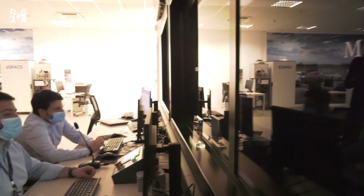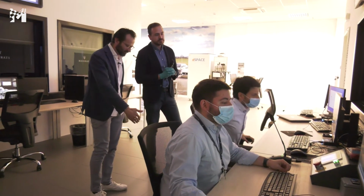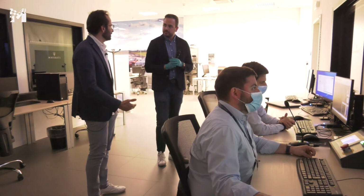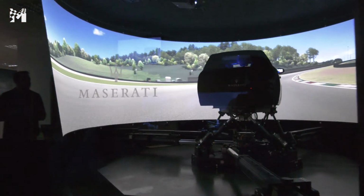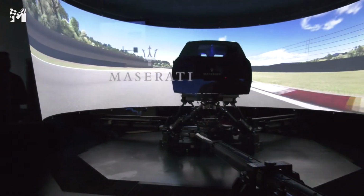As I was saying, the double range of actuators, high frequency and low frequency, and also the simulation of the pedal feel, like the feeling that is reproduced on the brake pedal. Well, all these things are specific and customized. We also have the seat and the seat belts.